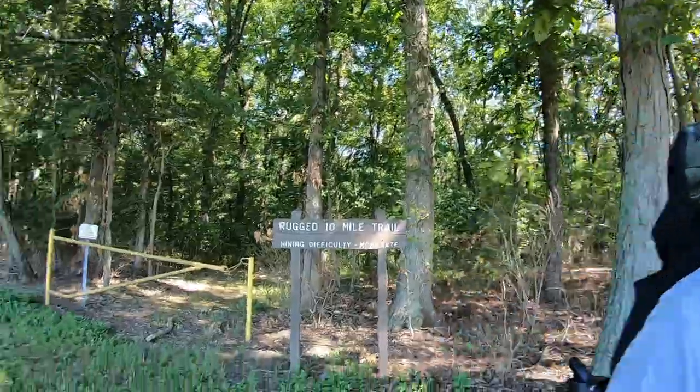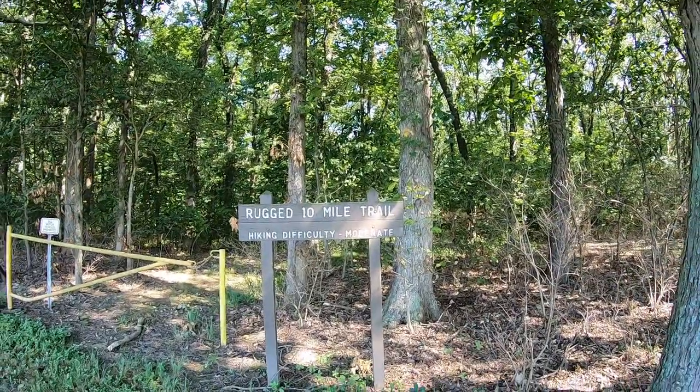Thanks for hiking with us today on Hitting the Trail with Cletus. Again, 2 miles in, 2 miles out with an overnight camp. Great time, great trail to hit down here at Pyramid State Park. Again, this is called the Rugged 10-Mile Trail or the Pyramid Trail.